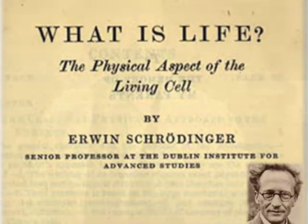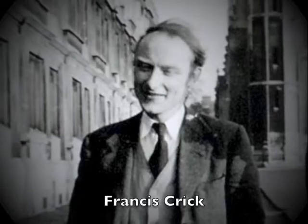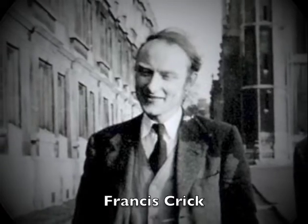In 1950, he got his PhD and later landed at the University of Cambridge, sharing an office with a PhD student named Francis Crick. Crick had also always been a curious child. He read every encyclopedia he could find and did small kitchen science experiments in his home.